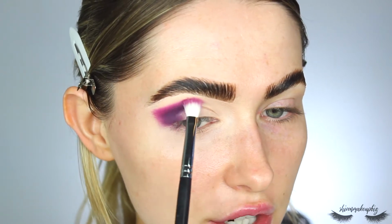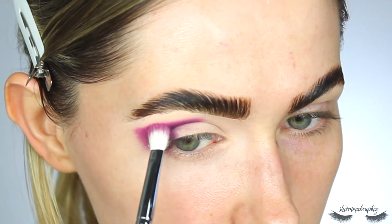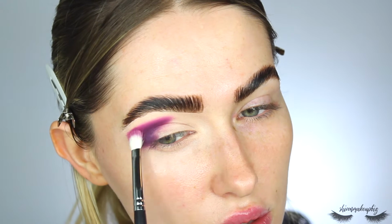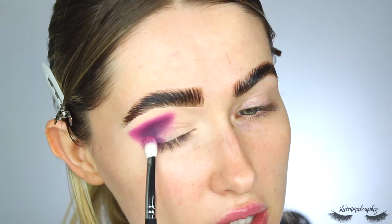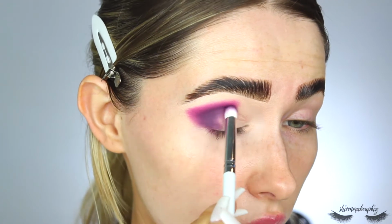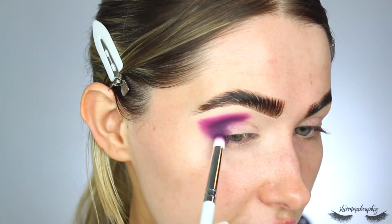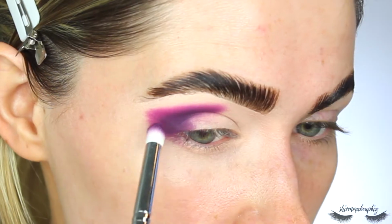I love these rich purpley shades, especially on my green eyes. Okay, I'm actually happy with that. These shadows, I've only used 2 so far, but they're so easy to use. They're blending in together so nicely. I'm going to go back into that mood shade, the dark purple, and just while we're here, add a teeny little bit more just to re-intensify that.